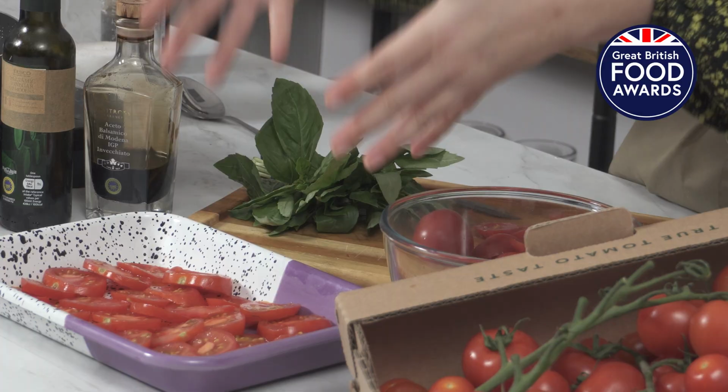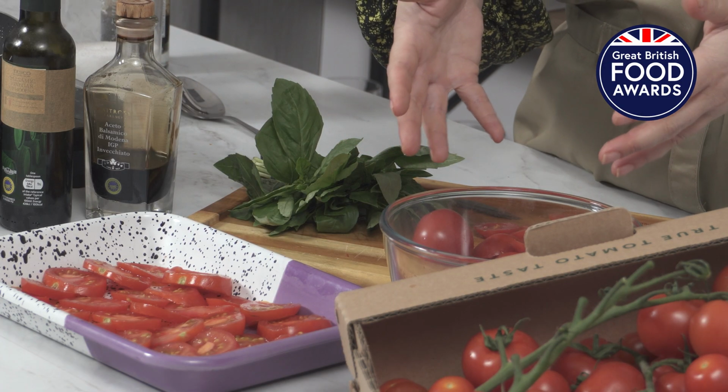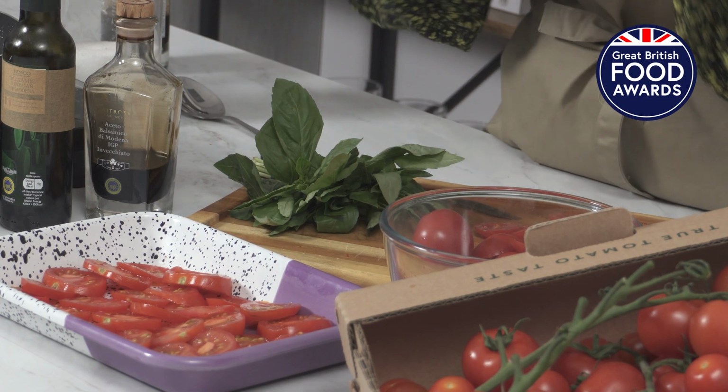We're going to put about a tablespoon of balsamic vinegar in with the strawberries. It really makes a difference, the quality that you're using. This is a very simple dish, but if you use the right ingredients, like the Isle of Wight tomatoes, really ripe strawberries, and a good balsamic, you're going to end up with a great result.